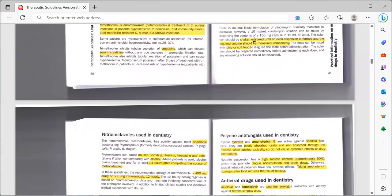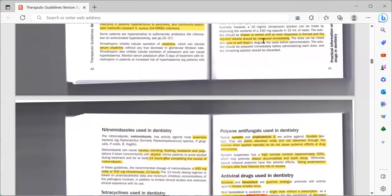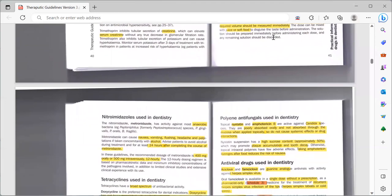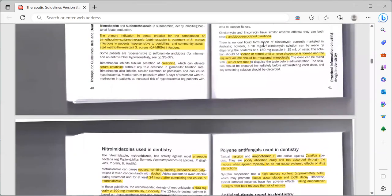The solution should be shaken and stirred until an even dispersion is formed, and the required volume should be measured immediately. The dose can be mixed with juice or soft food to disguise the taste before administration. The solution should be prepared immediately before administering each dose, and any remaining solution should be discarded. It's not like you just mix and make a whole bottle at once. You should mix and shake well before taking each dose, and if there is any leftover you should discard it.